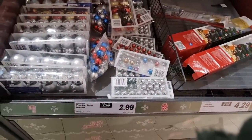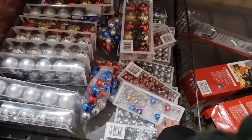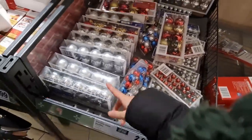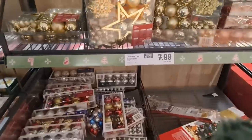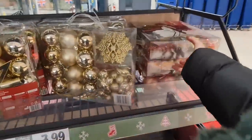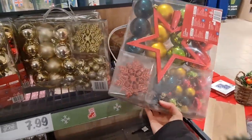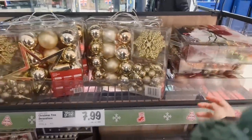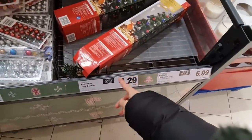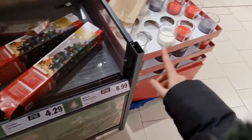Look at how tiny these are. You know I like little baubles, and these are glass baubles as well. You've got multicolour, red, silver, the bigger ones. And this set here that comes with the tub. We've got these. What colour do you prefer? Gold or multicolour? These are small artificial trees. And they have candles in.